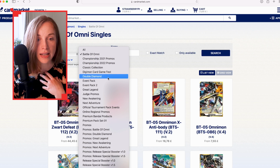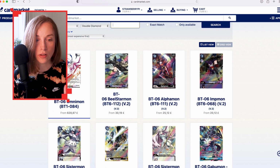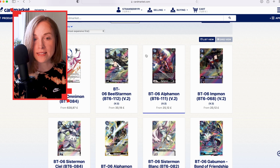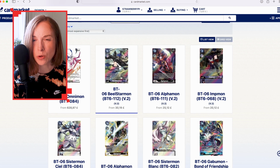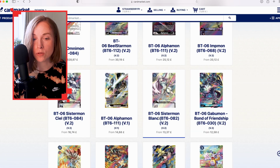And then if we look at Double Diamond, I can see where there's going to be a bit more pricey cards here. Yeah, so obviously this. Beelstarmon alternate art, 30 quid, Alphamon alternate art, 25. I still need these. Yeah, this has gone down. It's kind of settled. I may pick this up sooner rather than later. I don't see these getting cheaper. I'm surprised actually how cheap these Systemons are. I need this, so I think I'm going to pick this up.